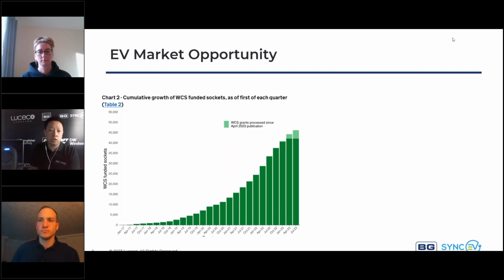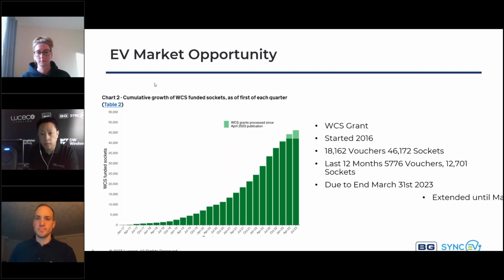One of the things I'd like to discuss is where the EV opportunity is now. If you look at the statistics, the private market is down in terms of people buying EVs. However, the growth is actually in the fleet sector. If you are an OZEV approved installer, the workplace grant is still available, and it has been extended until next March. It was due to end this March.